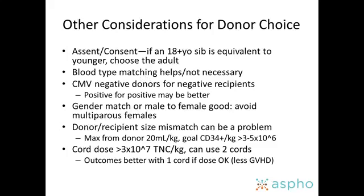Blood type matching helps. And this is something to keep in mind. Again, part of your content is to know other considerations for donors. If a donor has the same blood type, it helps, but it's not necessary. You can use a donor with a differing blood type. CMV negative donors for negative recipients is quite important.